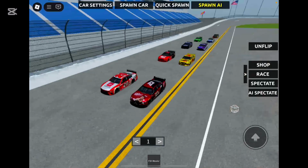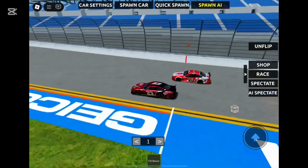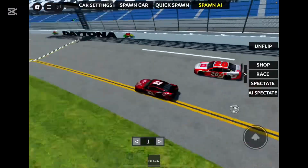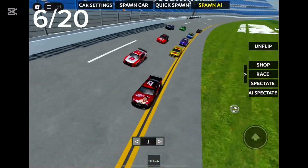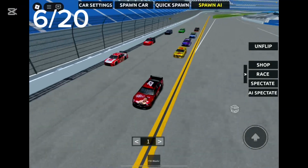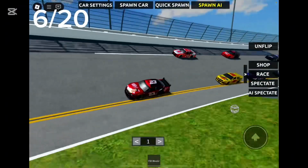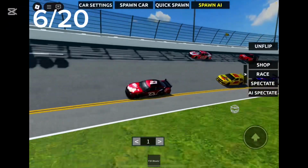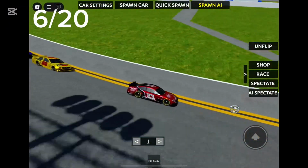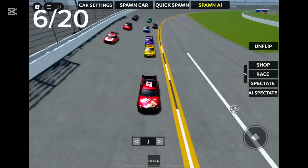All right, we're here. And we're having the race start again after that crash. Carlos is out, and we're starting lap 6. In today's race, 14 more laps to go. Bubba Wallace is leading once again. Nothing much has changed with that.